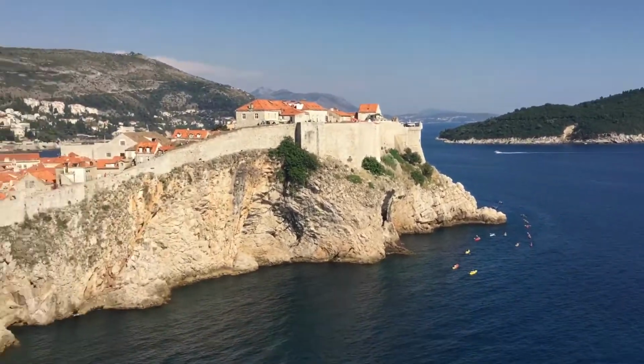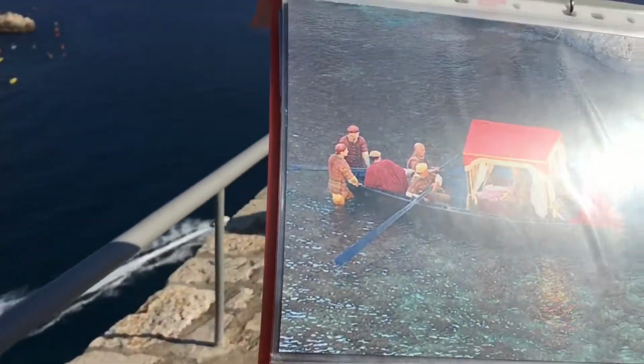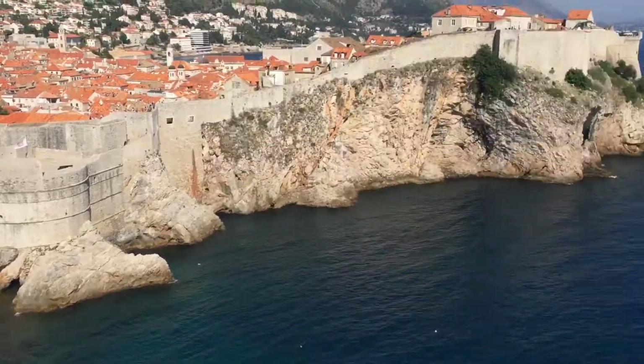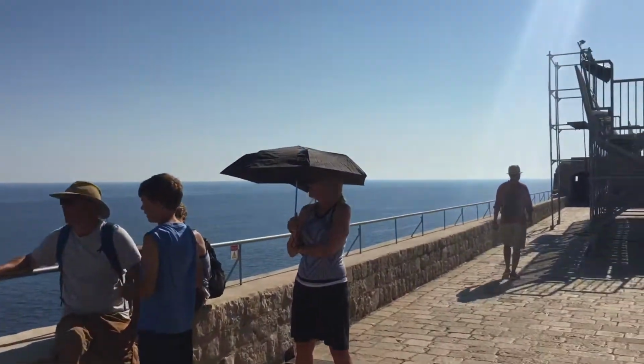Yeah, that's it. Anyways, this is one more scene with the boat in the bay, sending Myrcella away. He's trying to send her away. Yeah, she returned, but a little bit different. Didn't work out.